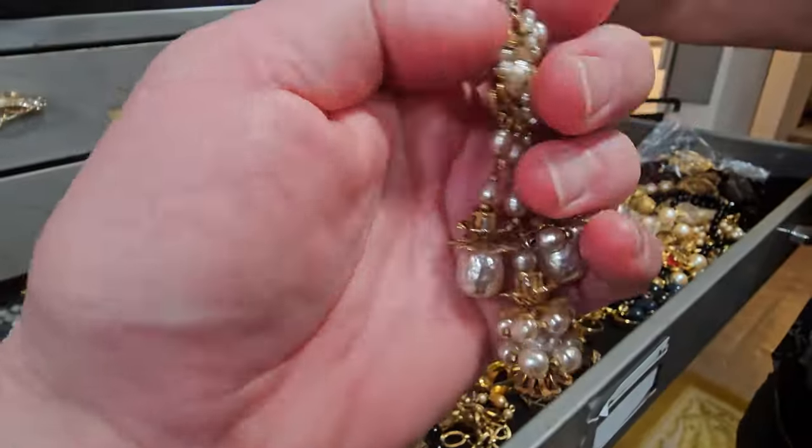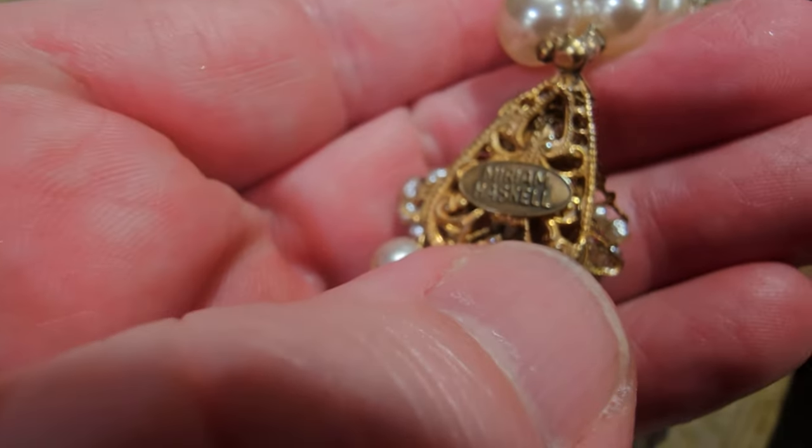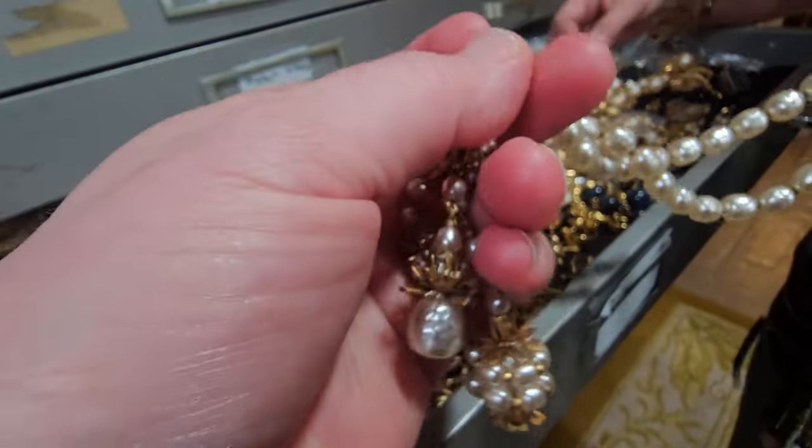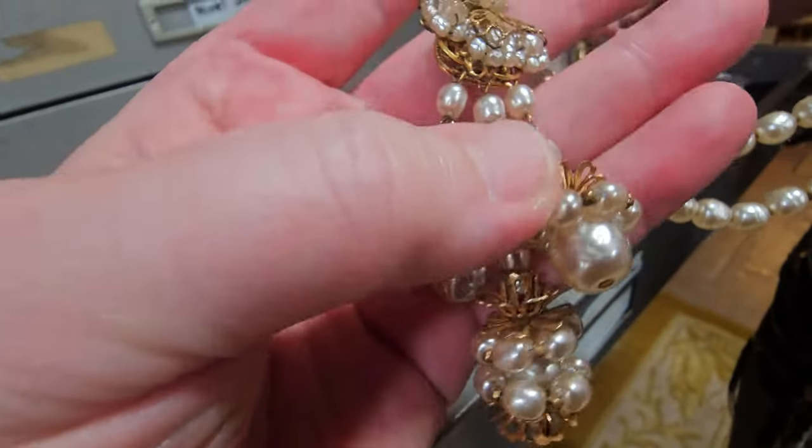We don't put her in a corner, do we? No, we love some Miriam. I actually had it out because I have another Miriam Haskell piece I was going to put online.